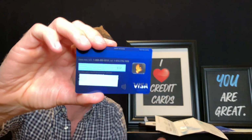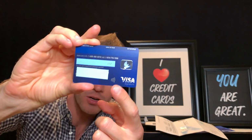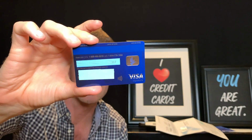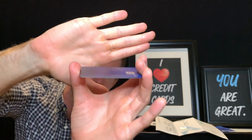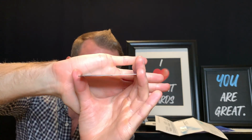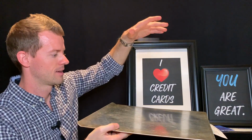Here's the back side of the card. You can see that contactless logo, which is right here, so that way you can tap and go very easily for contactless payments. And you might also be able to see the metal strip there as well. This is a metal credit card that is sandwiched in between two plastic pieces. So the front is plastic, the back is plastic, but the core is still metal, which makes for a fun drop test.